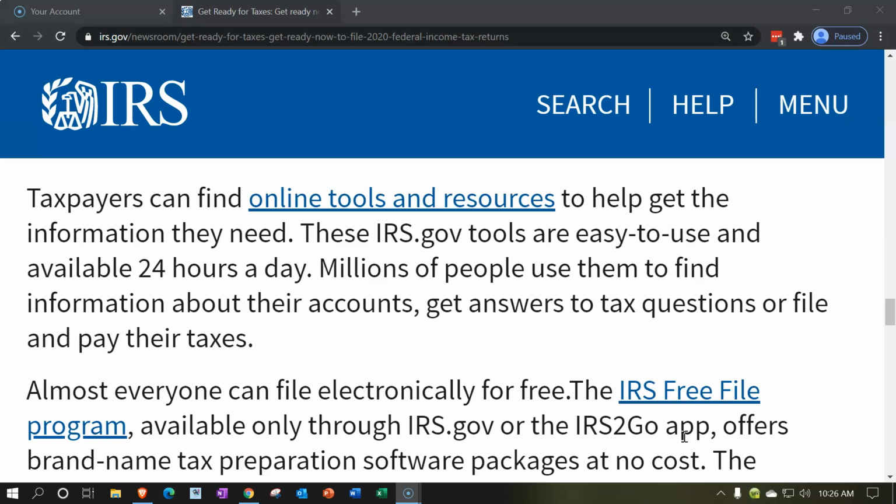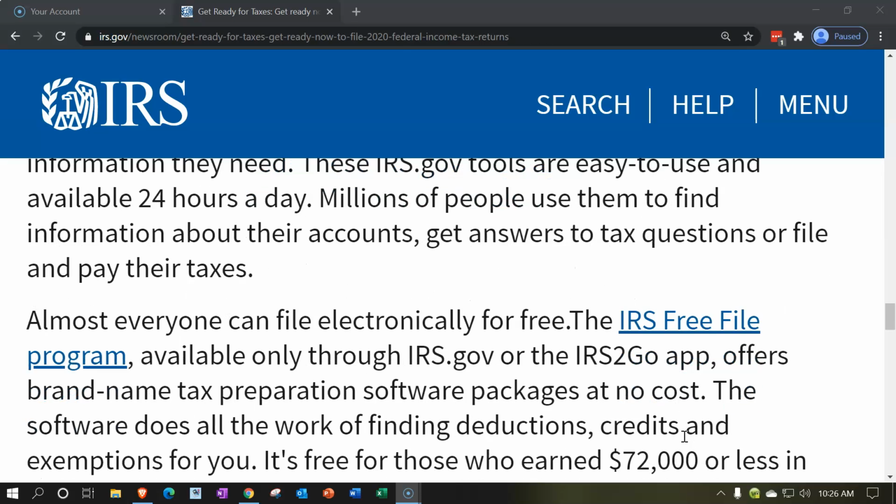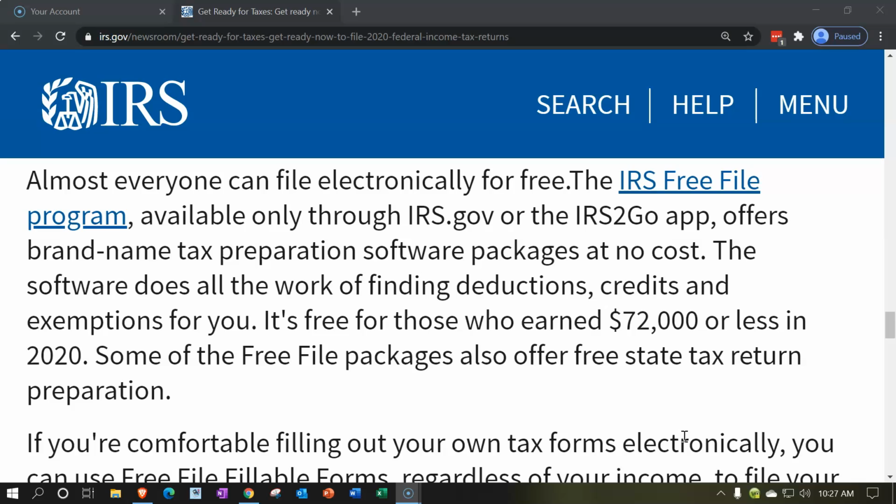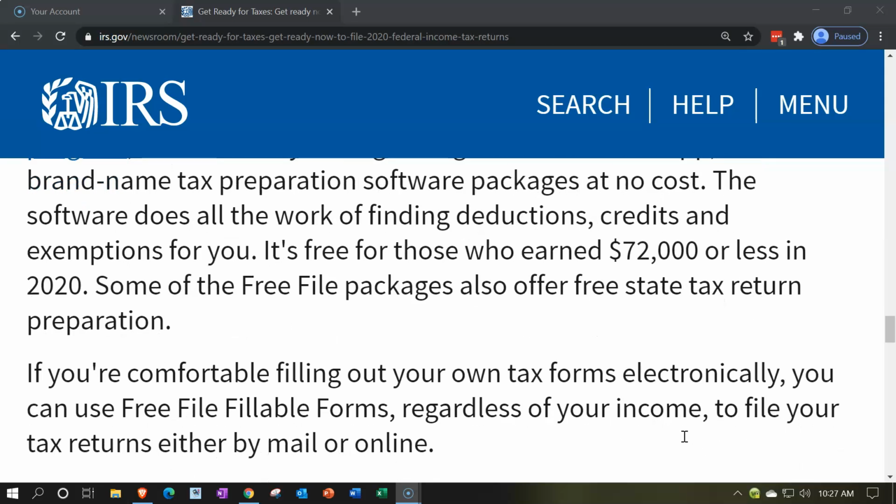Millions of people use them to find information about their accounts, get answers to tax questions, or file and pay their taxes. Almost everyone can file electronically for free. The IRS Free File program, there's a link to that here, available only through IRS.gov or the IRS2Go app, offers brand name tax preparation software packages at no cost. The software does all the work of finding deductions, credits, and exemptions for you. It's free for those who earned $72,000 or less in 2020. Some of the Free File packages also offer free state tax return preparation.